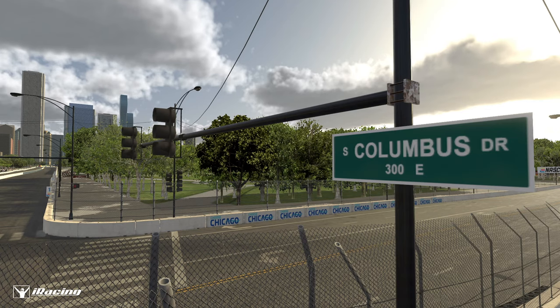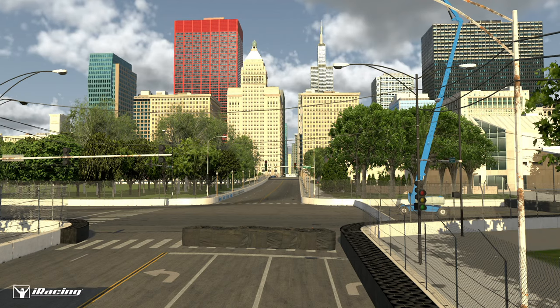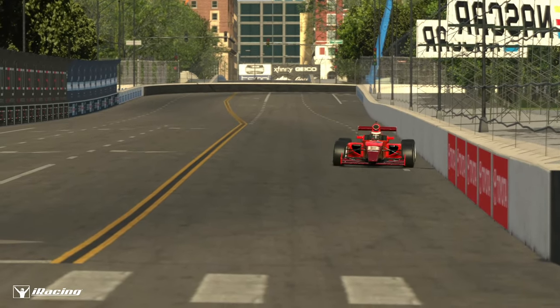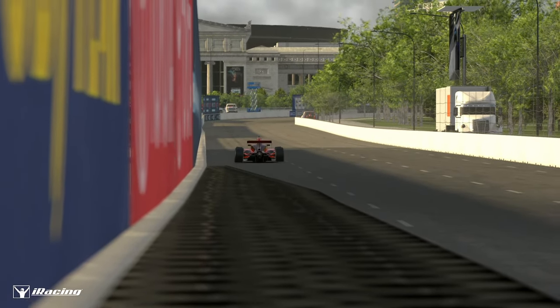It is 12 turns that make up the Chicago Street Circuit. All of them are pretty much 90-degree corners wherever you look, save, of course, for turns 8, 9, and 10. Now, that's kind of where the track diverts a little bit. It goes for a bit of a sweeping section all the way through the long turn 9.